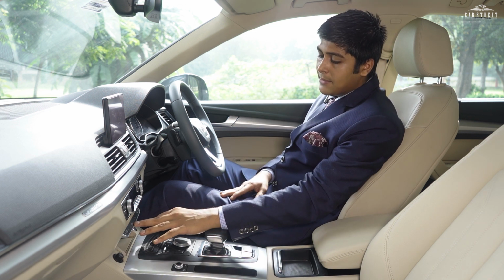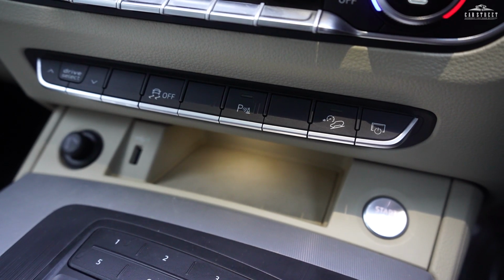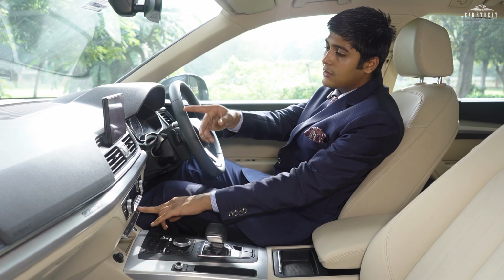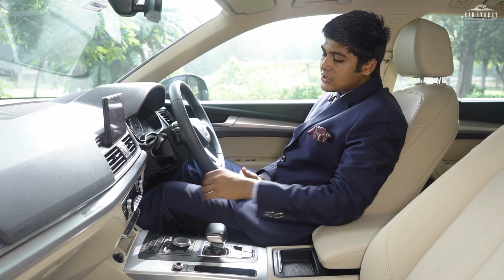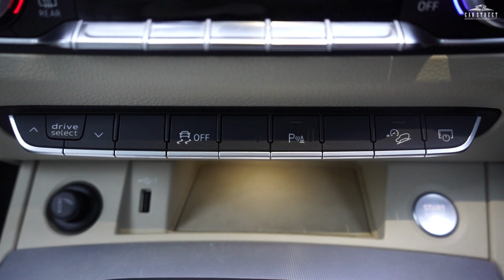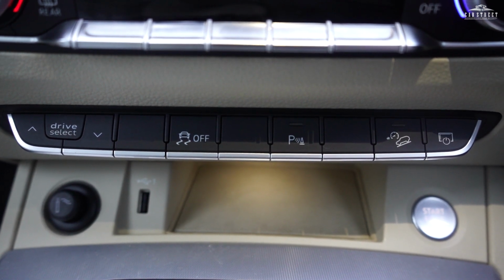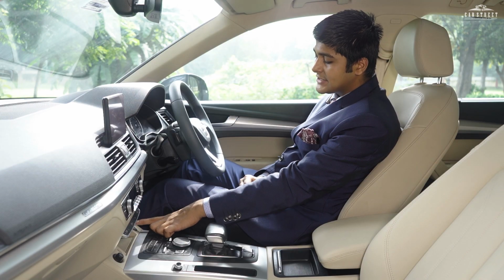उसके नेक्स्ट हमको मिलता है बटन फॉर द ट्रैक्शन कंट्रोल ऑन एंड ऑफ. वी गेट द बटन टू एक्सेस द पार्किंग सेंसर्स, द हिल डिस्टेंस कंट्रोल, एंड द ऑन एंड ऑफ बटन फॉर द इंफोटेनमेंट स्क्रीन. उसके नीचे यहाँ पे हमको मिलती है थोड़ी बहुत स्टोरेज स्पेस फॉर द की ऑफ दिस कार नेक्स्ट टू अ USB टाइप इनपुट एंड अ सिगरेट लाइटर. वी कैन सी द क्रोम इंजन स्टार्ट स्टॉप बटन right next to the storage space over here.